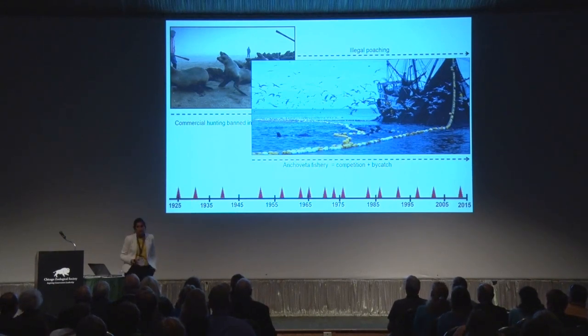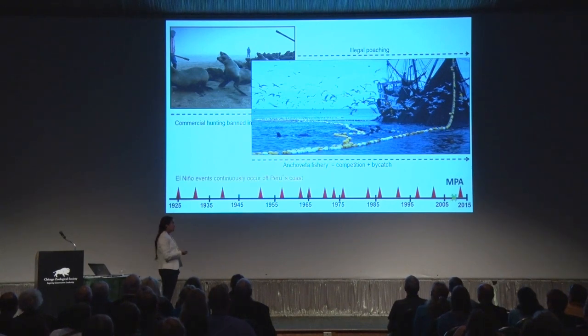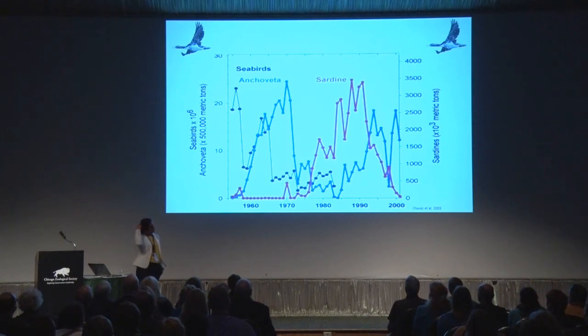And we can't forget El Niños, because they keep happening all the time, and that's natural. And then we have an MPA system that's new, but consider the time frame, right? The populations constantly have to adapt and try to grow against these effects.